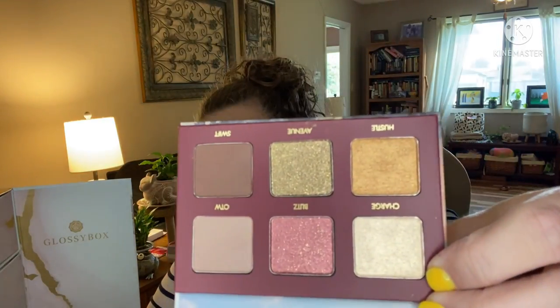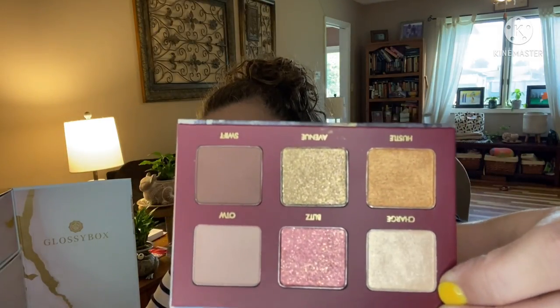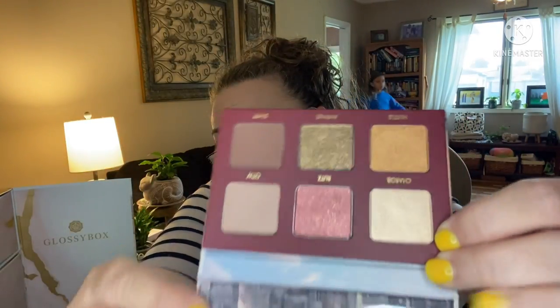It's a nice neutral palette. It's a little pink shimmer in there for a little sparkle. There's two mattes, and these are all shimmery. And it does have a mirror. Hey, Stella.